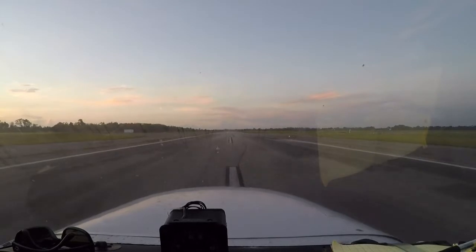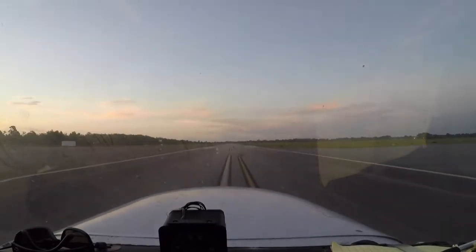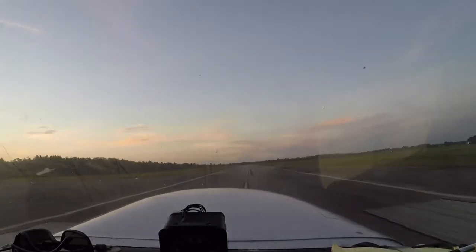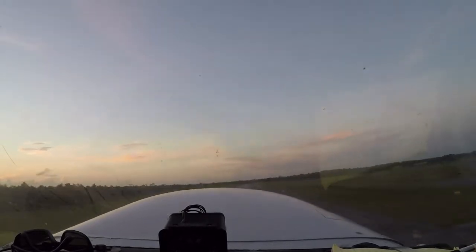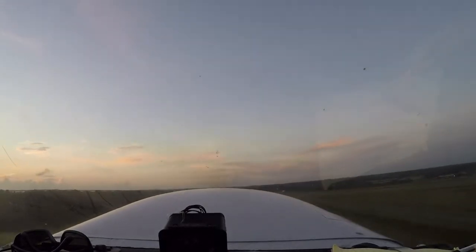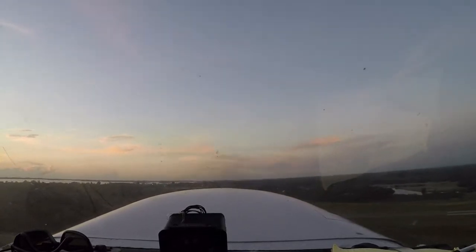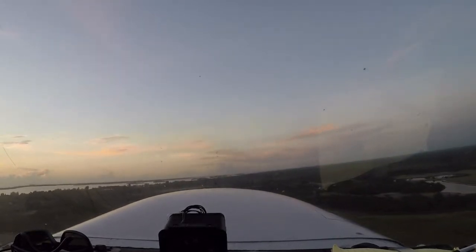Wind's calm. Just climb out nice and gentle. Do about a 55 to 60, start rotating, and then just climb out at about 70. There you go. 70, 75. Alright, temperature looks good. Pressure looks good. Everything looks good. We just gotta get some fuel.